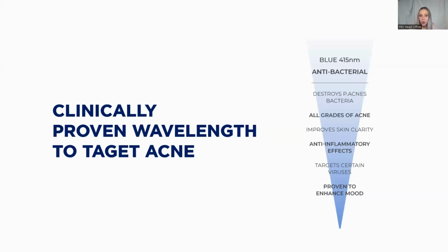This is my go-to if I have an acneic skin that is inflamed and angry and they've overstripped because they've used stuff from the pharmacy or whatever they've popped on their skin. Blue is where I go to start off with, reducing that inflammation, starting to reduce that P. acnes bacteria.